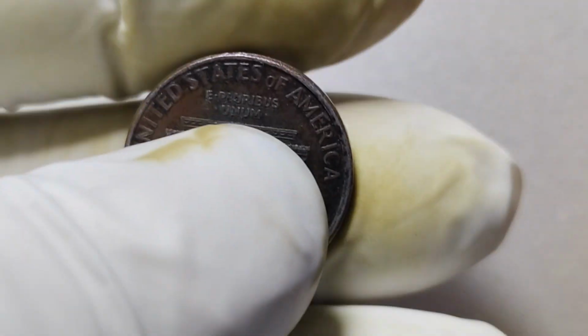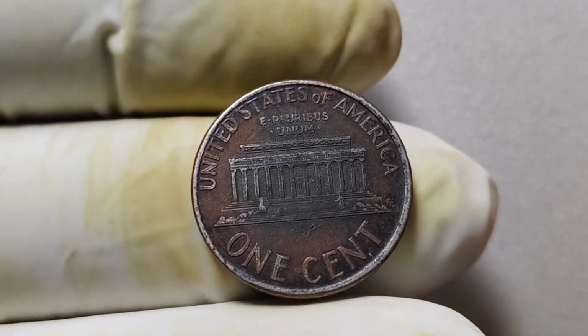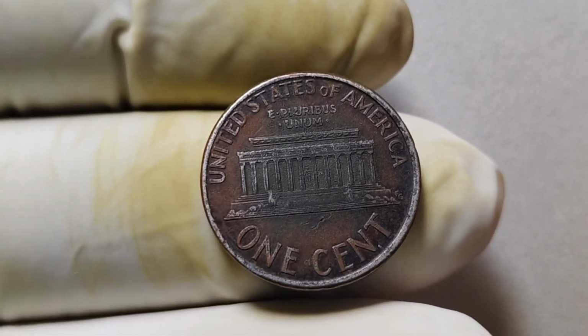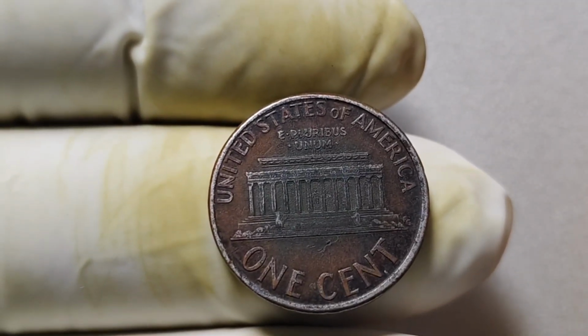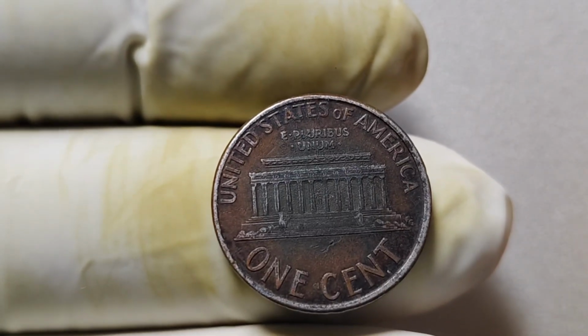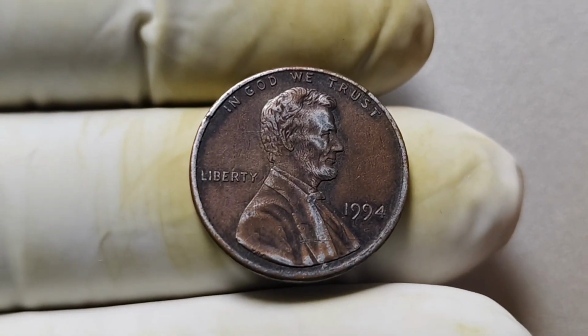When I first started collecting coins, I remember coming across a penny that looked like it had been through a war. It was scratched, tarnished, and dented. I thought, surely this has to be the one, right? But nope, no luck. And that's when I learned the importance of condition.